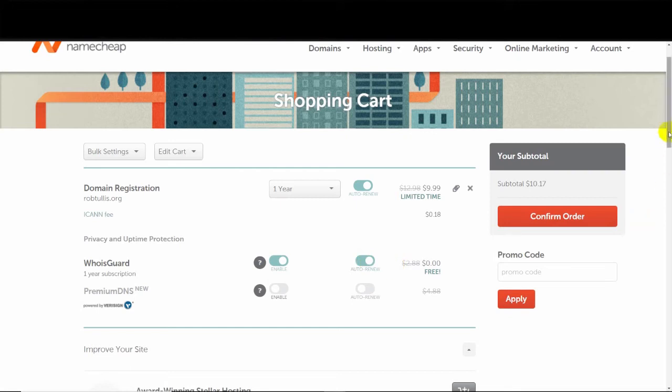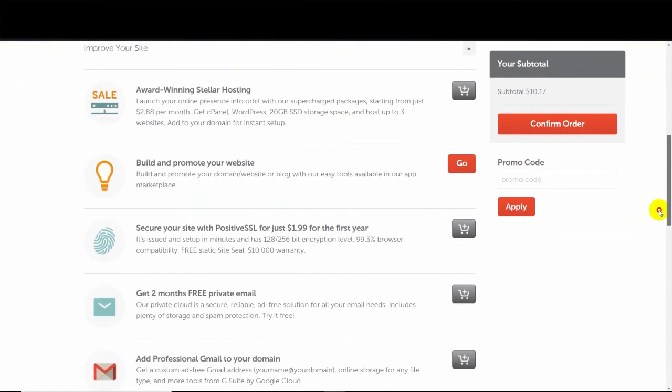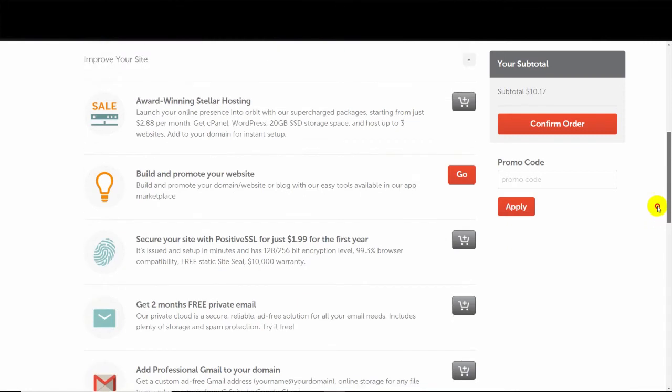For the rest of the add-ons, and this goes for all the registrars, they try to upsell you stuff. You do not need Stellar hosting. You do not need to build and promote your website. You do not need Positive SSL or the email stuff. None of that stuff you need.